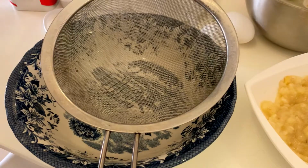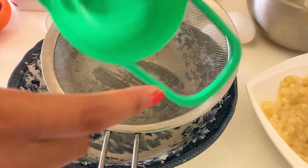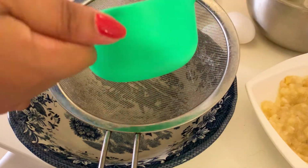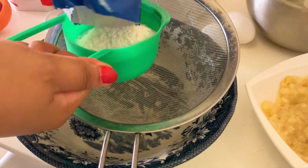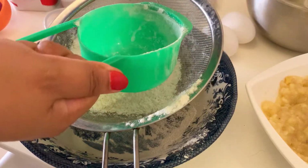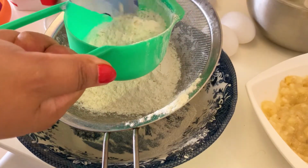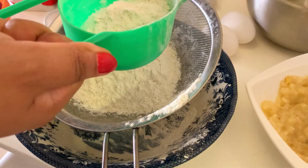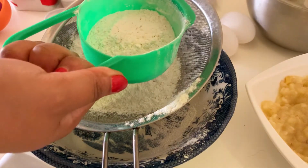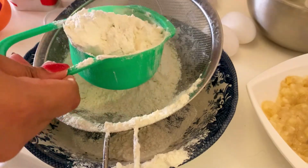Okay, so the next thing I do is sift the 2 cups of flour. You just need to use this measuring cup and put in 2 cups of flour. It's better to sift it actually, so it will be fine without the lumps of the flour when you mix it. I just need 2 cups of flour with 3 bananas, but if you want to add more, you can also add according to your recipe.